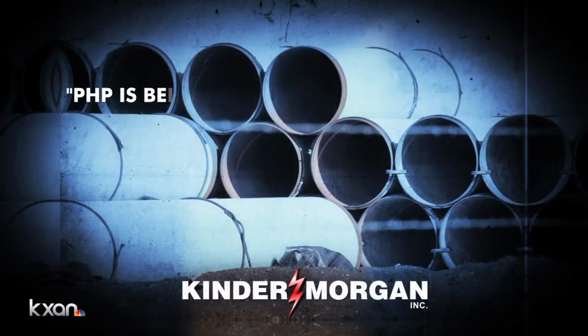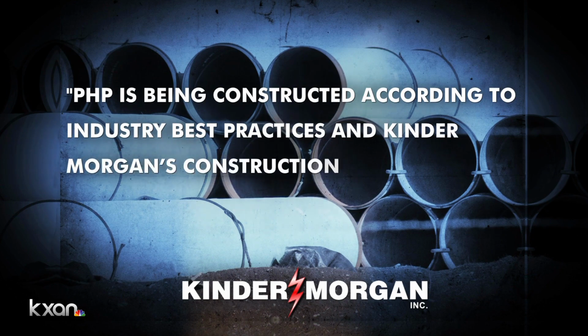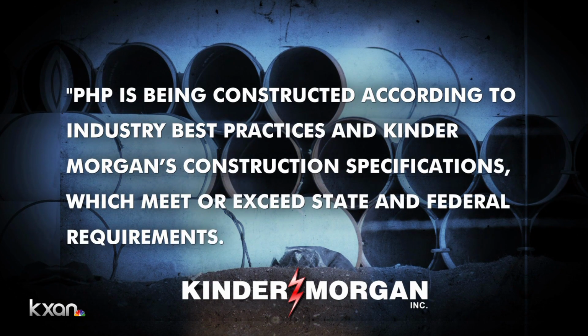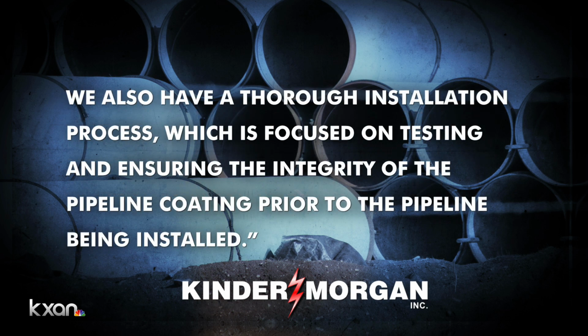Kinder Morgan would not agree to an interview and would not answer our specific questions regarding its UV exposure timelines, but the company did send us a statement saying PHP is being constructed according to industry's best practices and Kinder Morgan's construction specifications, which meet or exceed state and federal requirements. We engage in multiple levels of inspection of the pipeline during and after the manufacturing process. We also have a thorough installation process which is focused on testing and ensuring the integrity of the pipeline coating prior to the pipeline being installed.